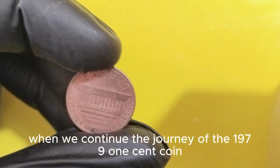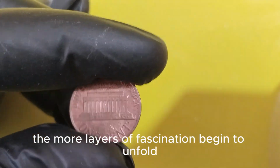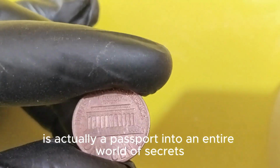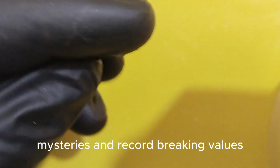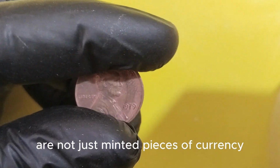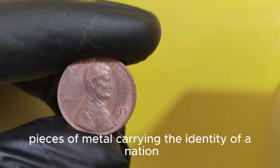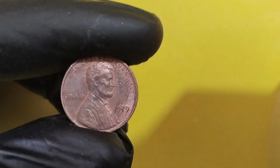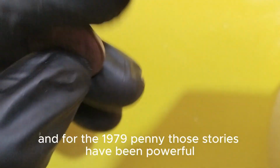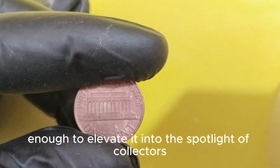When we continue the journey of the 1979 1-cent coin, the more we explore, the more layers of fascination begin to unfold, because what looks like just another small copper disc is actually a passport into an entire world of secrets, mysteries, and record-breaking values. The truth about coins like these is that they are not just minted pieces of currency, they are historical documents, pieces of metal carrying the identity of a nation at a specific moment in time. Every scratch, every shine, every mint mark tells a different story, and for the 1979 penny those stories have been powerful enough to elevate it into the spotlight of collectors across the globe.